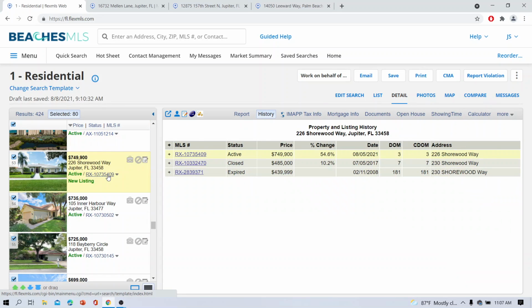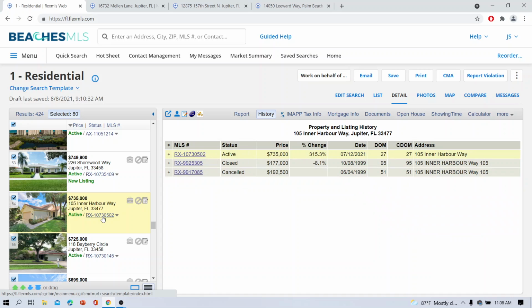Shorewood Way. Now, I remember when these properties were in the 400s because I was looking at them myself. So they bought it for $485 in 2017. And 4 years later, they want $749. So they're looking to clear $250,000 in less than 4 years. And they probably will. All right, so Inner Harbor Way in Jupiter. I'm not exactly sure where that is. So they paid $177 in 1999, selling it for $735 in 2021. 300% profit.